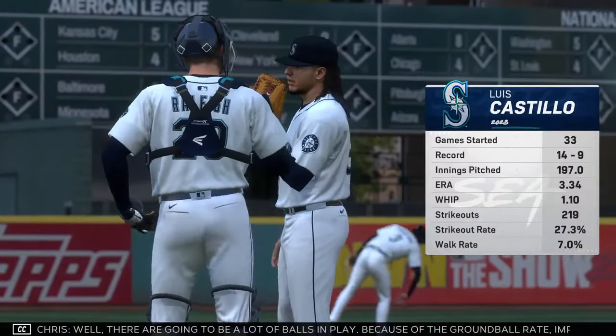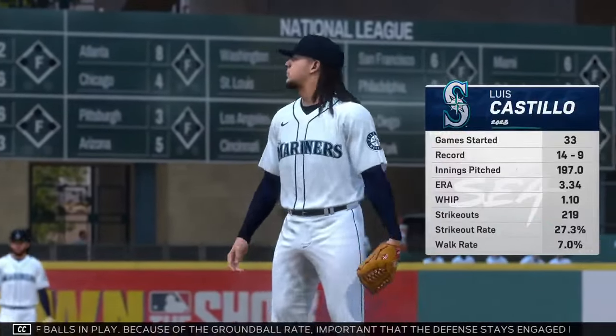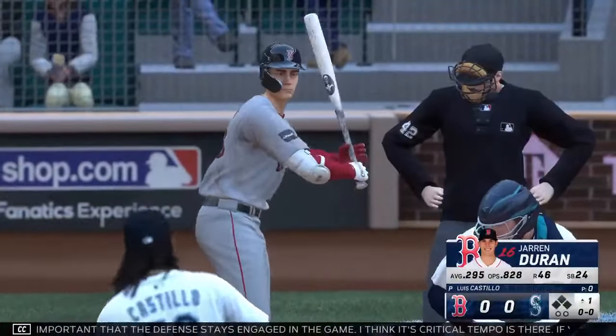Well, there are going to be a lot of balls in play because of the ground ball rate. Important that the defense stays engaged in the game. I think it's critical. Tempo is there. If you work quickly, it helps the fielders behind you to stay engaged, to make those plays, and help you get through the innings. All right, ready to get underway.